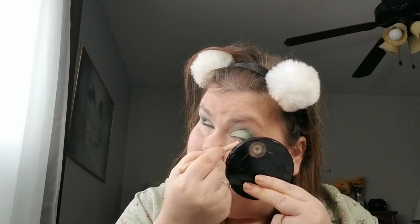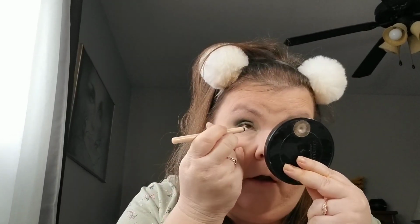I got it. Alright, so I didn't pick a liner because it depended. I didn't know what eyeshadow you guys were going to go with, so I'm just going to go with a nude and keep it simple. And I'm just going to put it on my waterline. And this is just the Essence eyeliner, the nude one. It's a mess.